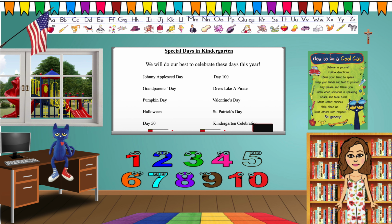Special days in kindergarten, and I put on the slide, we will do our best to celebrate these days this year. Some are easy to celebrate, some will be a little trickier, like Grandparents' Day. We'll still celebrate Grandparents' Day and maybe do a video or a special project, or who knows, maybe by October the grandparents will be able to come in. So we'll make it work.